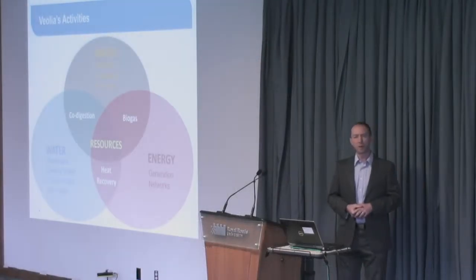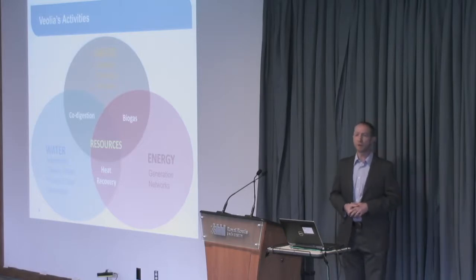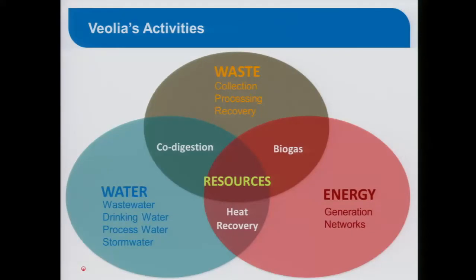The interesting thing is where these areas overlap. So, for example, where water and waste overlap, you have things like co-digestion, taking high-strength waste from industries and co-digesting that with municipal sewage sludge, for example. Where waste and energy overlap, you have things like biogas generation from organic waste, food scraps. And then where energy and water overlap, you have things like heat recovery from sewage. So the common thread through all of this, and indeed the common thread in Veolia, is resources.